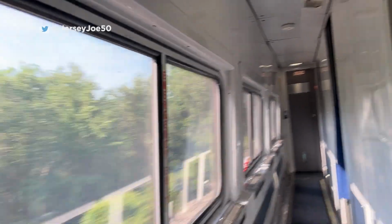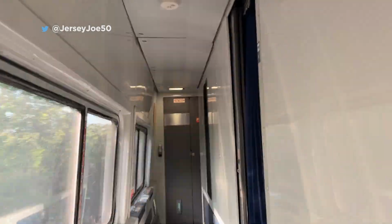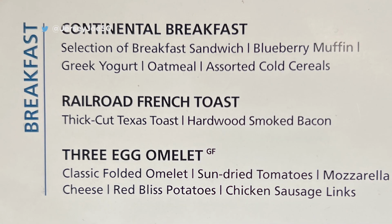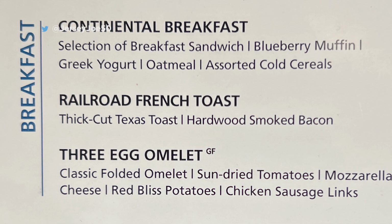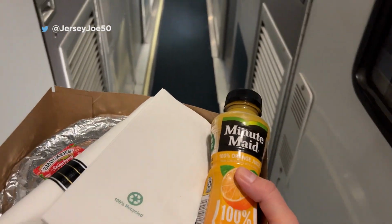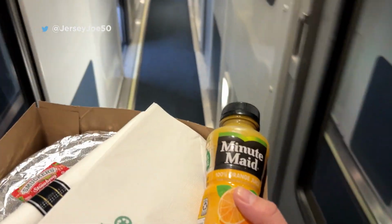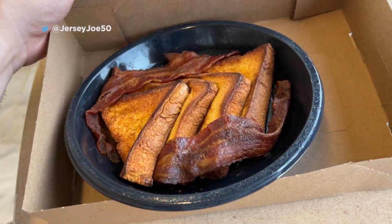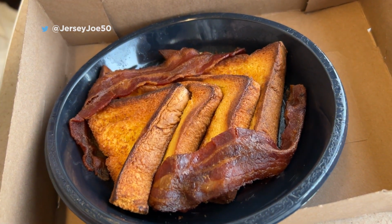It's time for breakfast, and this one's served a little bit different. You have to go to the diner car and order and pick it up. Now, there are 3 choices: French toast, an omelet, or a cereal bar. I walked up to the attendant and said, "Hey, I'll take the French toast and bacon," and they had it ready immediately. You can either eat it in the cafe car or take it back to your room, which I did. You just have to make sure you order between 6 and 11 a.m.